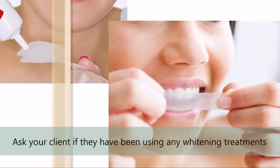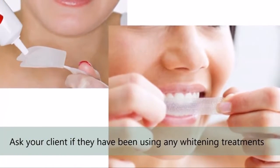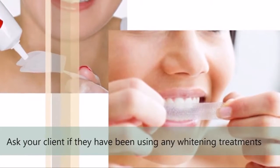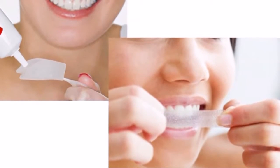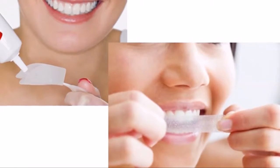Any previously used whitening treatments can reduce the amount of results that your client is going to achieve. Ask them if they've used whitening strips at home, whitening toothpaste, or even if they've had a professional in-chair treatment in the last 12 months, as all of these things can reduce the results that they may achieve.